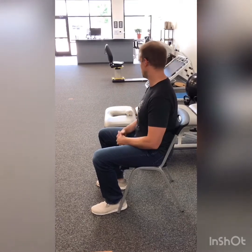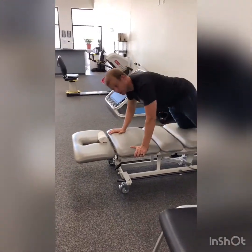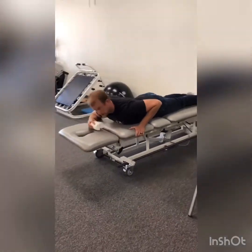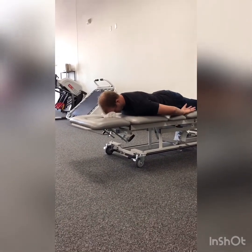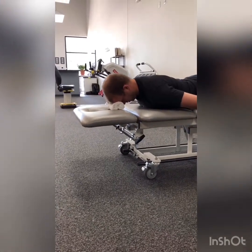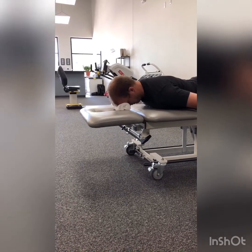You can also simulate the same movement lying down. We'll try that one next. So we do it up on a table. Of course, you can also do it on the floor. Get a towel roll and have that relax just under your forehead. Arms relaxing down at your side. You want to keep looking underneath the towel roll throughout, and then try to retract back. Take the top of your head up towards the ceiling as best as you can, and totally relax on the way back down.